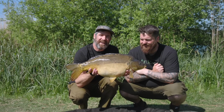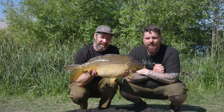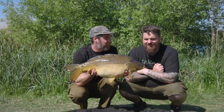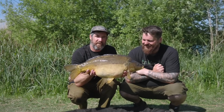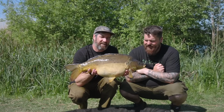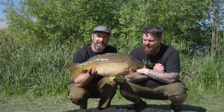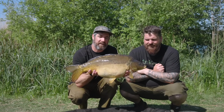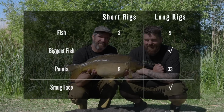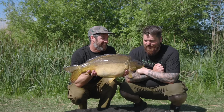Well, what a lovely way to end what has been a lovely session at Tar Farm at Linear. Absolutely stunning place that neither of us really knew anything about, really, did we? Not really, no. It was kind of a nice surprise when we arrived, and it's nice and tidy and plenty of space, plenty of water to yourself, and lovely fish. As you can see, we've got another one. This is number 9 for me, so in the challenge of long rigs versus short rigs, it does seem that the long rigs were a little bit... Oh mate, you've absolutely smashed it.